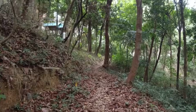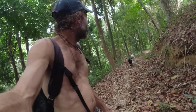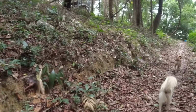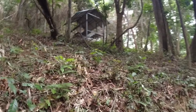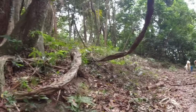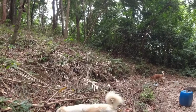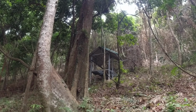We have a little structure. So what is that? Whoa. That surprised me. Hey guys. Hello. So is that just something unfinished, or that's it and it's like just a hangout pad or something? I guess that's partly what this trail is going to. Huh. Yeah, gotta be unfinished.